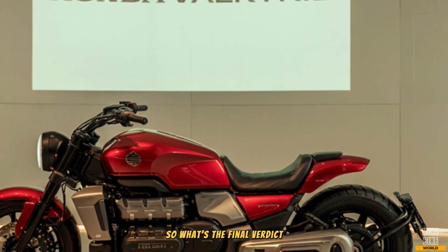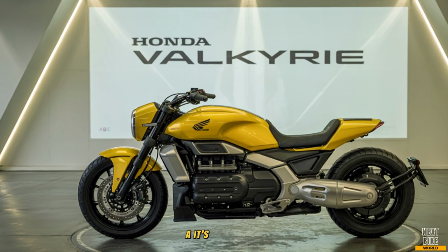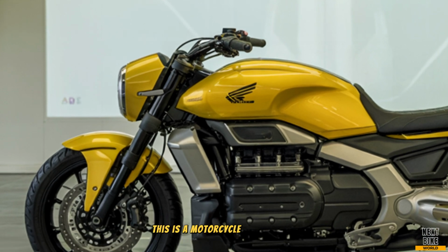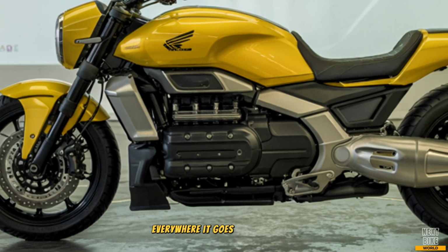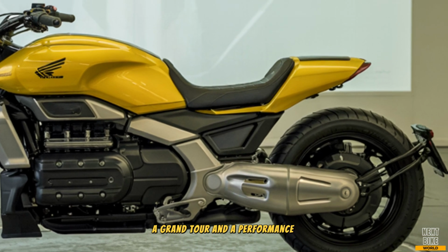So what's the final verdict? The 2025 Honda Valkyrie is not just the return of an icon, it's a statement that cruisers don't have to be slow, lazy, or outdated. This is a motorcycle that blends brute power with refined engineering, wrapped in a design that turns heads everywhere it goes. It's a cruiser, yes, but it's also a muscle bike, a grand tourer, and a performance machine all in one.